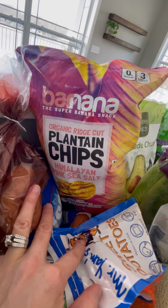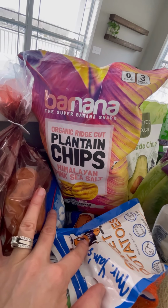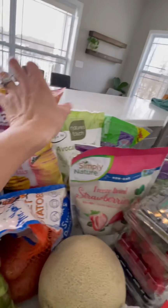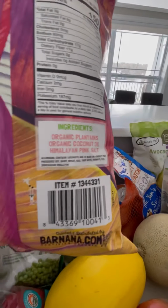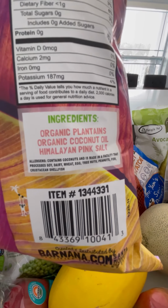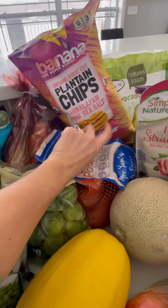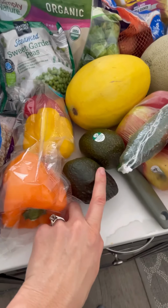Now this is a really great tasty treat. I will make homemade guacamole or eat it with the salsa. These plantain chips. These are really, really clean. You can see it is what's in it. Plantains, coconut oil, and Himalayan pink salt. Really tasty treat to have as a snack with the yummy salsa, or make some guacamole.